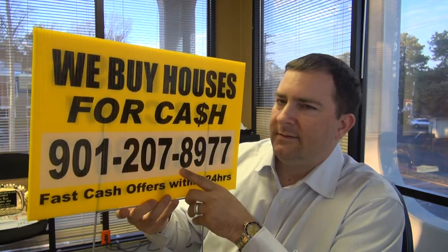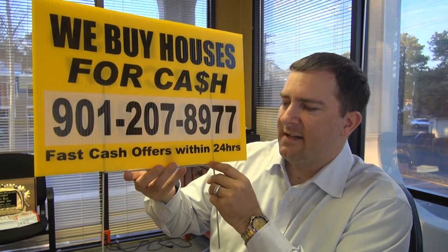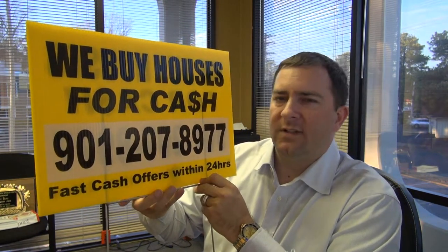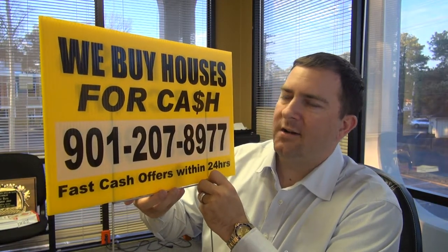As you can see, it's an 18 by 24 inch sign. Got the little metal stake down here to stick in the ground. I ordered these from a website called supercheapsigns.com. I was able to get 100 of these front and back with the stakes for somewhere in the $350 range.